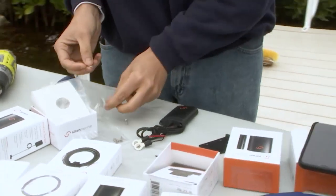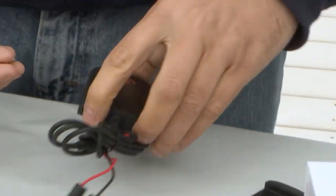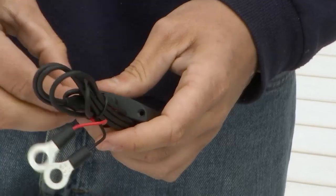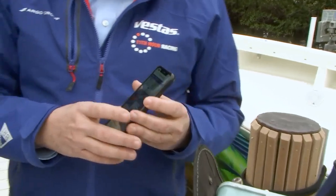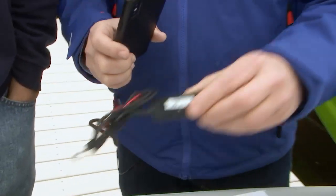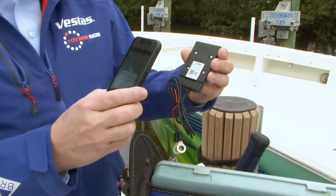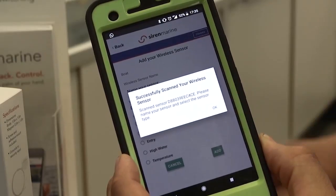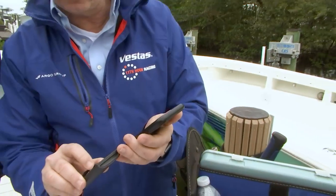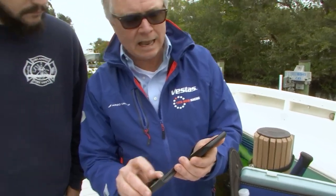So the next thing we're going to do is pair the sensor with the unit that's now installed on John's boat. I've got my app open. I'm going to go into the settings page, then to add wireless sensor. All we do is take the sensor; this is built in. It captures the QR code, which is on the back of the sensor. I'm going to do one last comparison too. 53DA, so we know it's correct. Yep, we say okay, then we do two things.